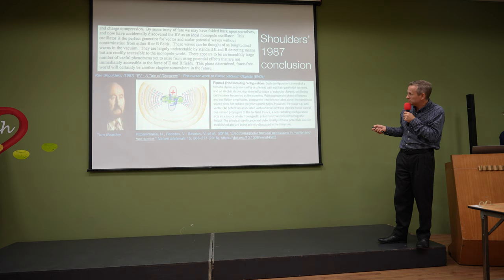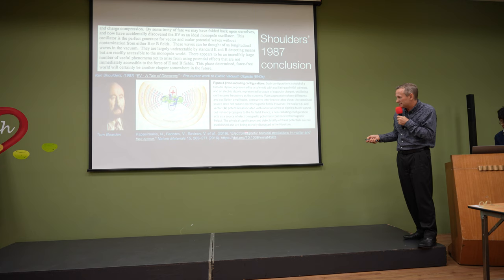There appears to be an incredibly large number of useful phenomena yet to arise from using potential effects that are not immediately accessible to the force of E and B fields. This is the Aharonov-Bohm effect, which is necessary to do this. Force-free world will certainly be another chapter somewhere in the future. Go forward 30 years, and this is published in Nature Materials.